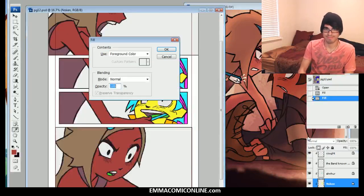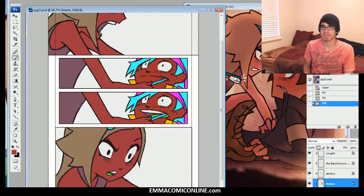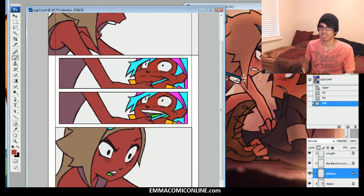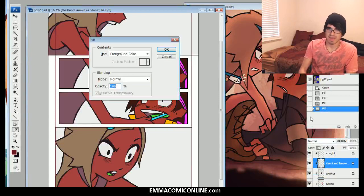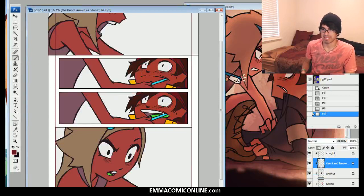All right. So basically all I'm doing here is I'm just going to start laying in the colors on top of the masks. This allows me to very, very quickly start, basically I'm just eyedropping, taking it over to this panel, and laying it down. And that makes things oh so simple and fun.